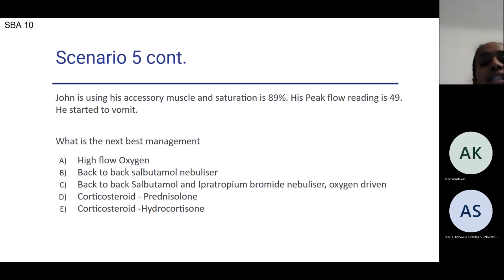Correct. And back-to-back salbutamol, ipratropium bromide nebulizer, oxygen driven. Very well, because obviously the SATs are below what you would want. So you want to give oxygen, and they're using accessory muscles, and it looks like an acute asthma exacerbation. The way that you can help them is via nebulizer rather than inhalers, and you would do back-to-back salbutamol and ipratropium bromide.